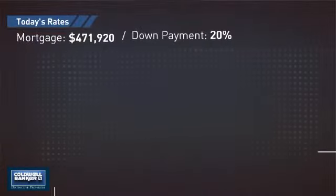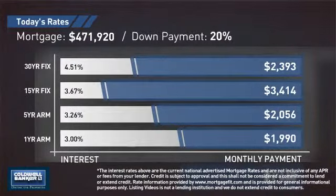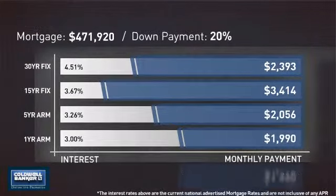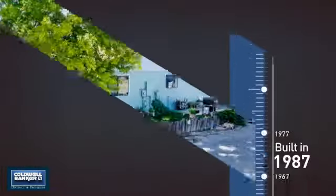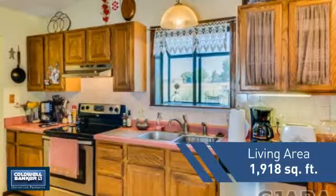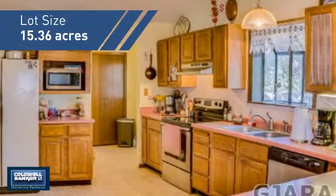If you're thinking about getting a mortgage for this property, you could be looking at these options with regards to current interest rates and monthly payments. This property was built in 1987 and features over 1,900 square feet of space, giving you a spacious layout to play host or kick back and relax after a long day.